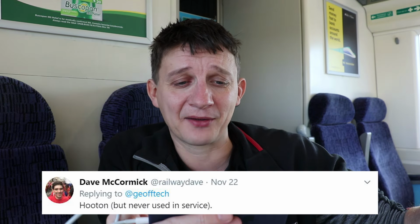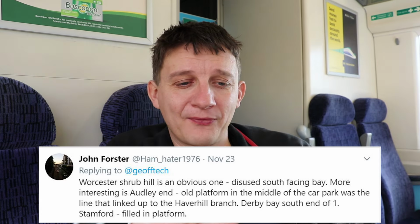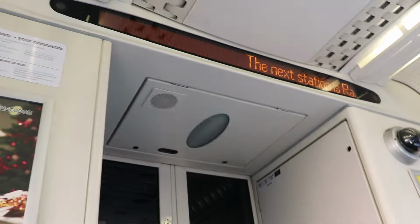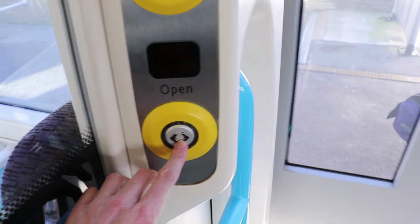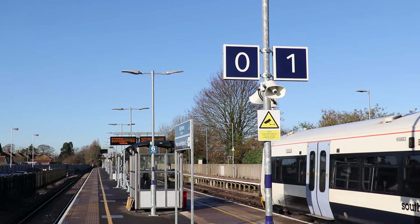There's one at Hooton, thanks Dave, but it's not been used for years. It's out of action. And Worcester Shrub Hill, says John, has a disused south-facing bay. Birmingham Moor Street also, says Aaron. Those are platform 0 platforms which aren't actually in use, so aren't actual serviceable platform 0s. Next station is Rainham. 11:39 at Rainham. I think we've come in on platform 2. Platform 1 is adjacent and platform 0 is over there, which we'll be able to see from the footbridge.